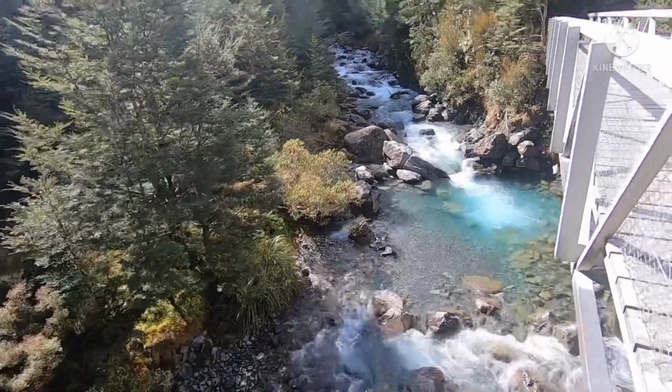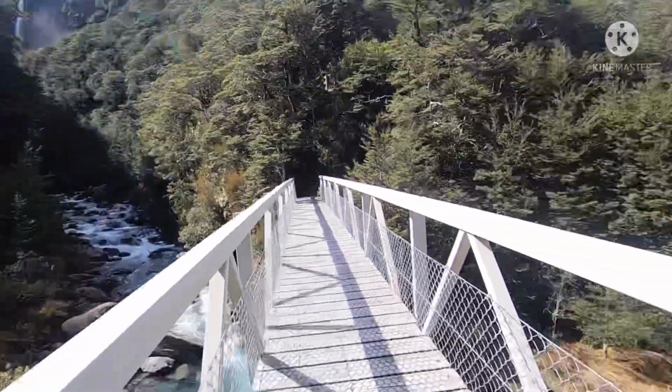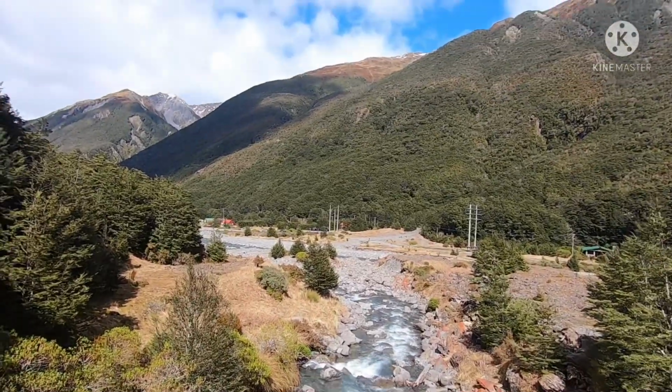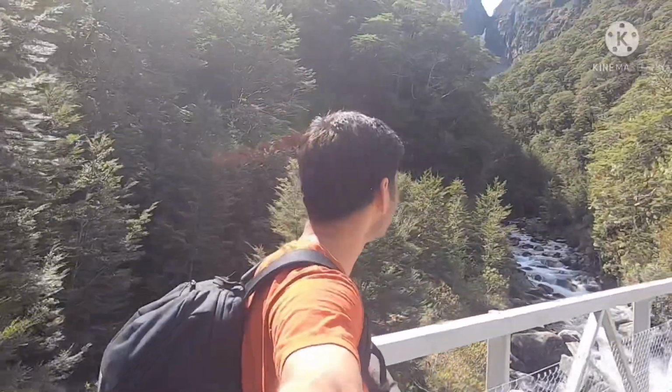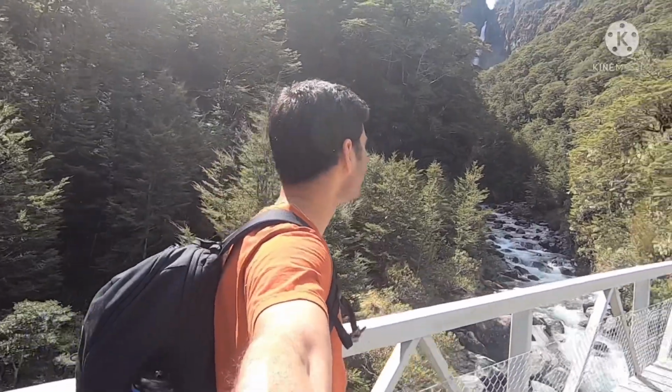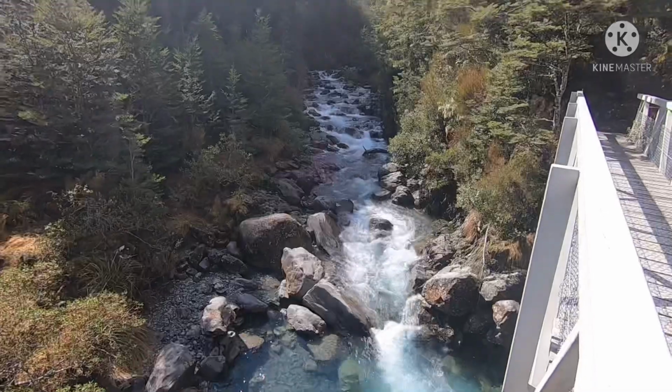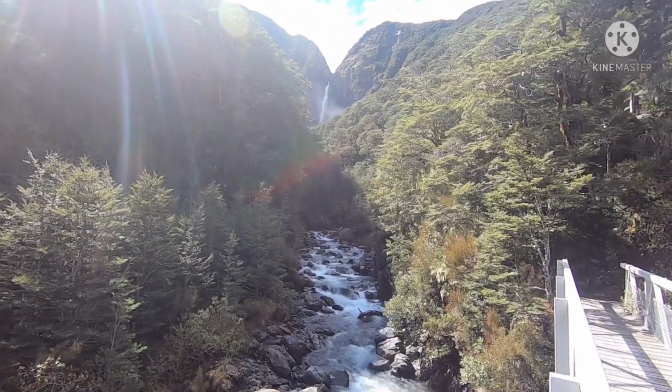Beautiful water. And that's the waterfall.